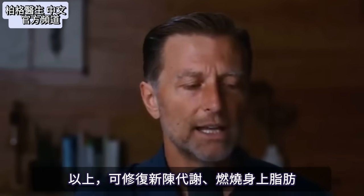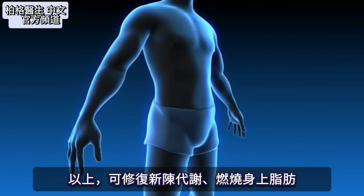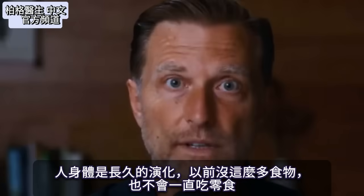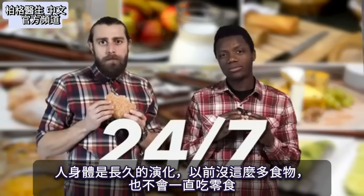But this is a way to actually fix the metabolism to the point where now you have the ability to use fuel, because now you're matching an environment of how your body has evolved. And the body has not evolved with all this available food and snacking and eating constantly 24/7.